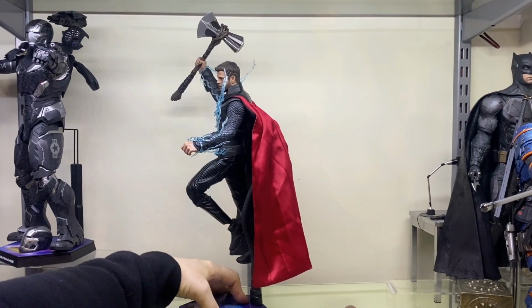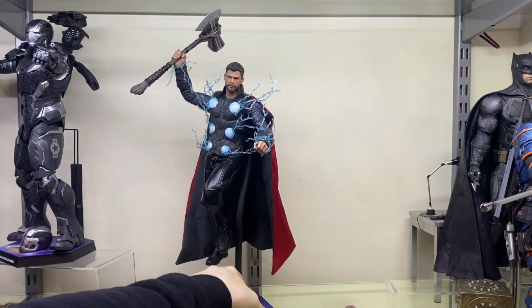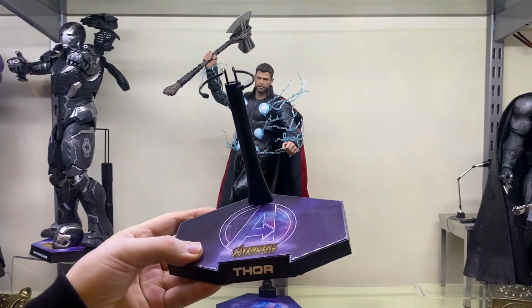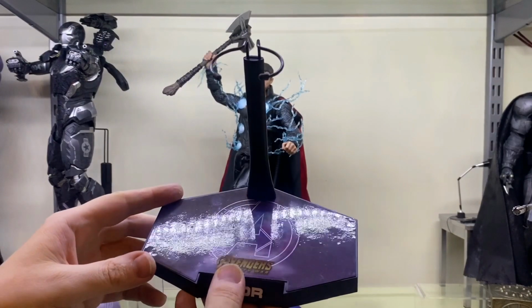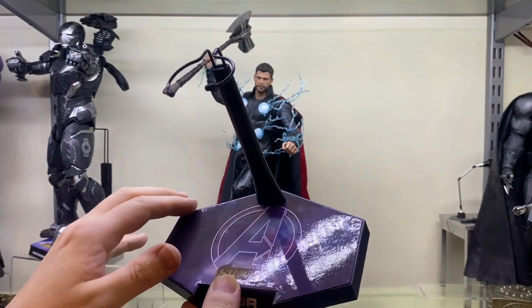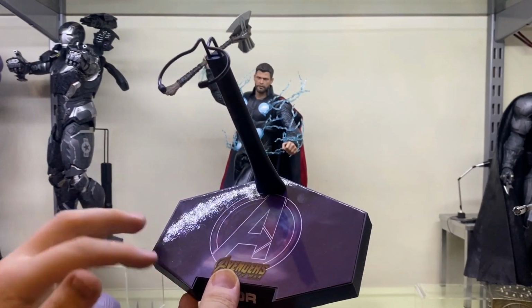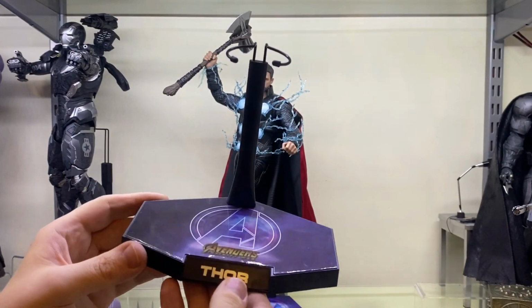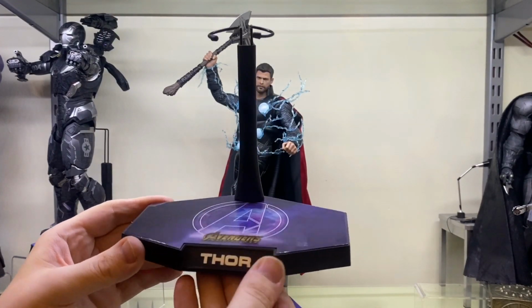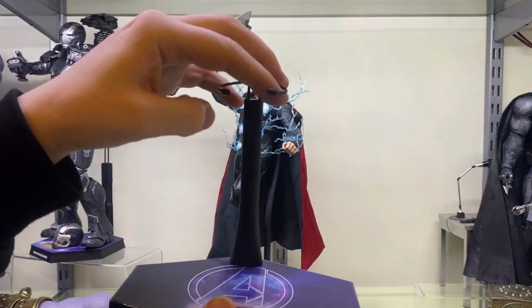I've got him on Iron Man's Infinity War stand, if you're wondering. Here's the flimsy stand it comes with. It's that usual cheap Age of Ultron base. And you can see the sticker here. If I turn it right, you can just about see the line printing where they've used this cheap sticker decal on the top here. It's not great, it's not terrible. I quite like the wording here. It's like a silver Thor, which is pretty good, but it's a waist grabber, not a crotch grabber.